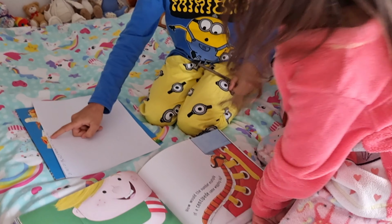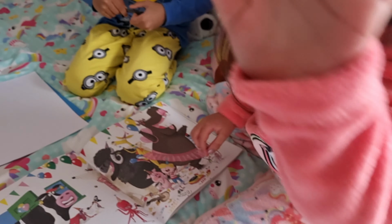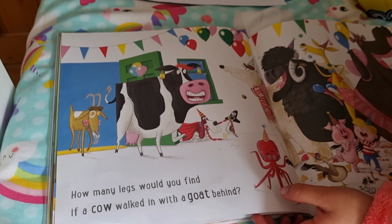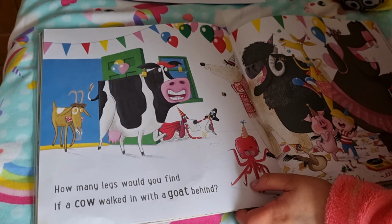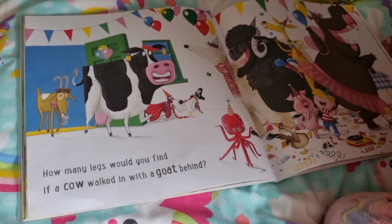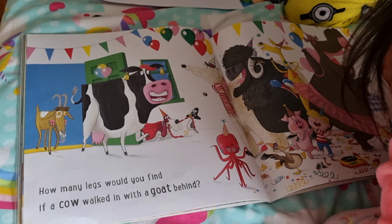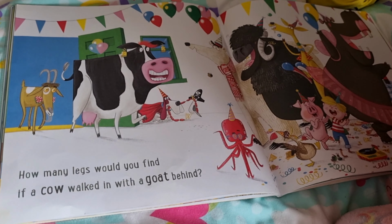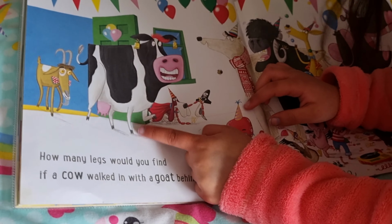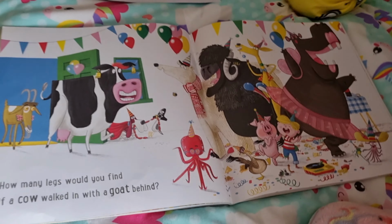Okay, Savannah, while Aidan is counting, you turn the page and continue reading. Almost done, yes. We're only at 162. Okay, Aidan, Savannah. How many legs would you find if a cow walked in with a goat behind? So how many is that? 4 plus 4 equals 8. Very good.